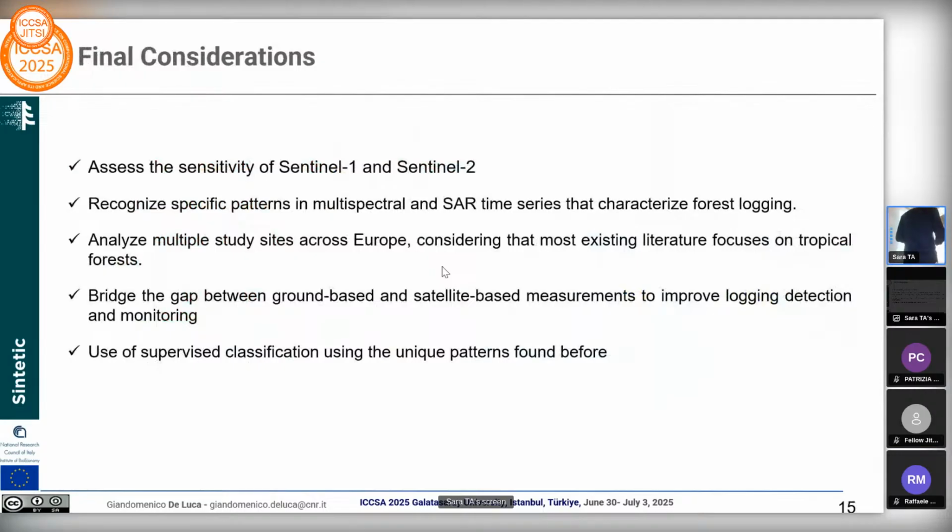It's just that for now Sentinel-1 and Sentinel-2 are giving us optimal, encouraging information. It is a very ambitious project, a very ambitious objective, but for us the main good result can also be just to define what illegal logging is in Europe and what the response is, in terms of multispectral and SAR data, to this kind of problem in Europe. And with this, I think I've finished, and thank you for your attention.